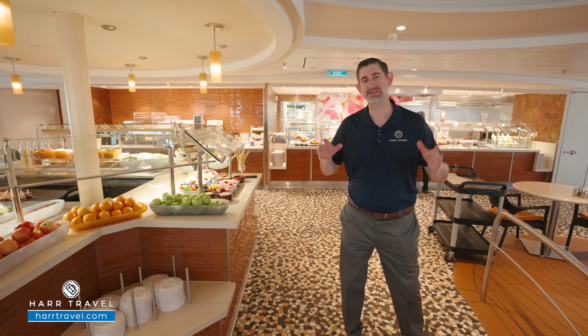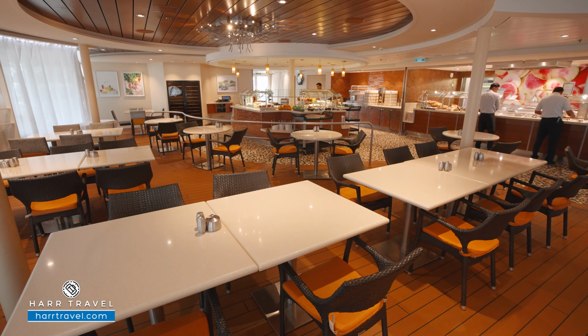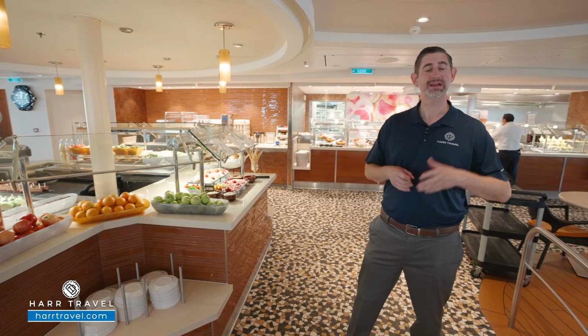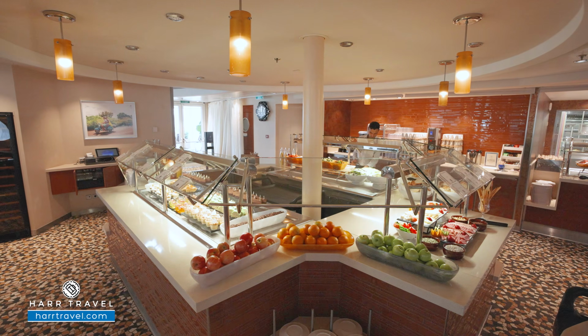Set just inside the solarium, you'll find the Solarium Bistro. Now, this is a hidden gem for you to discover. I always stop by here first on boarding day. A lot of people don't find it. We have breakfast and lunch buffet service every single day. You can see behind me, you've got some grab and go options.